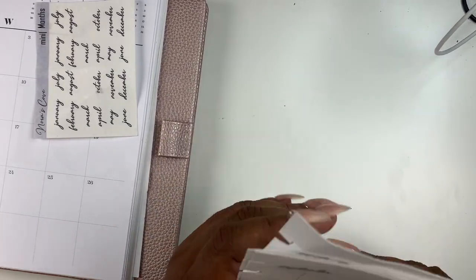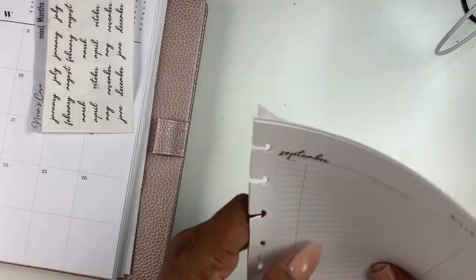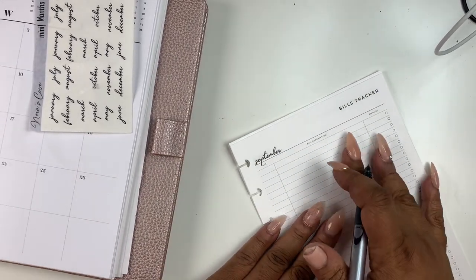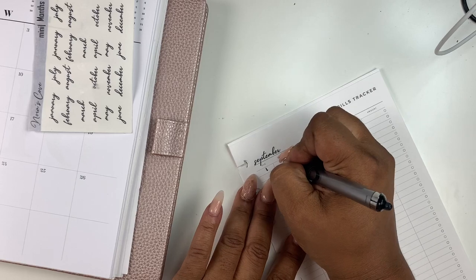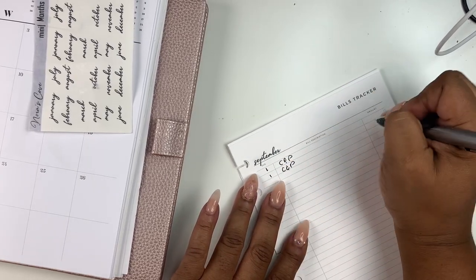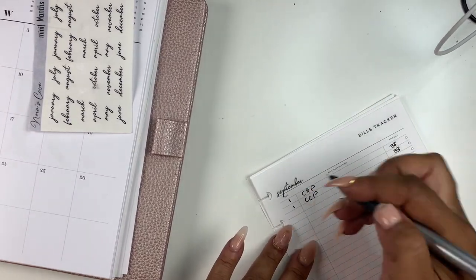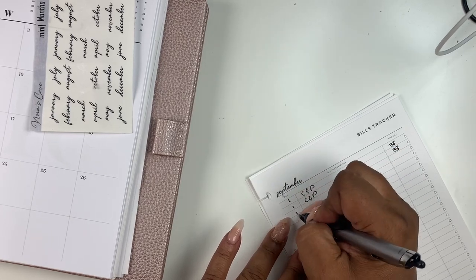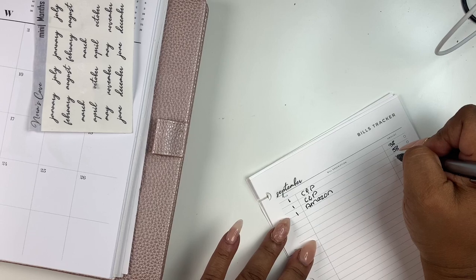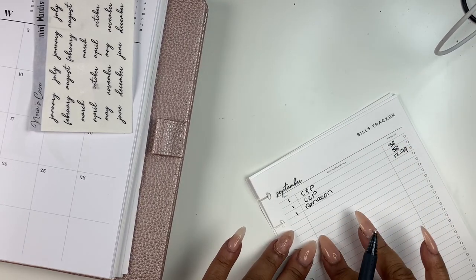And when we do some more Money Mondays, we'll have a use for this budget tracker. That's just for our bills and things like that, the people that we owe. So on the first, we have C&P twice, and it's $38, $38. And then I think Amazon also on the first, and I think that's $12.99. I don't know, I just don't even look anymore.